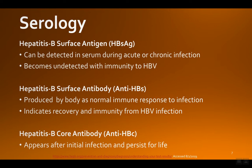Hepatitis B core antibody. Oh my God, this one is so straightforward. As long as this is positive, the patient had some kind of infection. I don't know if it's acute infection. I don't know if it's chronic. All I know is that at one point in their life, it could have been yesterday, it could have been 30 years ago, 4 years ago, whatever, they were exposed to this virus and developed the infection.